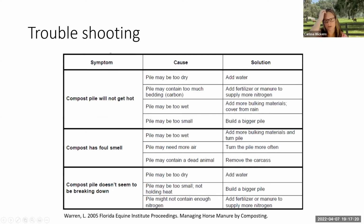I mentioned some troubleshooting tips. We've talked a little bit about those as we've gone along, but there are some key questions. If your piles aren't breaking down well, some of the symptoms are that the compost won't get hot. The compost has a foul smell, an odor to it, which it shouldn't if we're composting correctly. Or the compost pile just doesn't seem to be breaking down, or it's really slow and taking a lot of time.